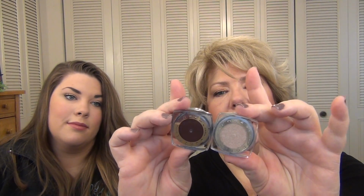All right, I'm going to show these next two things together. So I also picked up some of the L'Oreal Infallible eyeshadows in the color Iced Latte and Smoldering Plum. I'm also starting to think about how I'm going to wear my makeup on the wedding day.